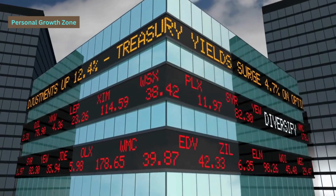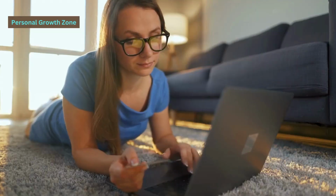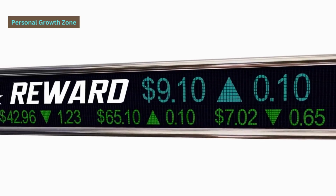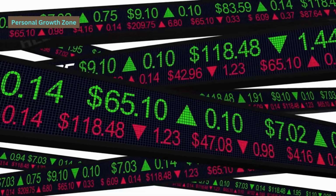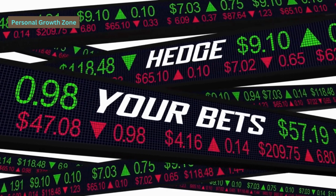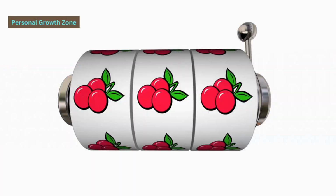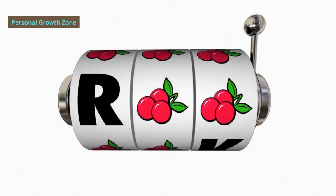Diversify your portfolio. Diversification is key to successful investing. By spreading your money across different types of assets, you can reduce your overall risk and increase your chances of achieving your investment goals. For example, you may want to invest in a mix of stocks, bonds, and real estate to diversify your portfolio. Monitor your investments. Once you've invested your money, it's important to monitor your investments regularly.